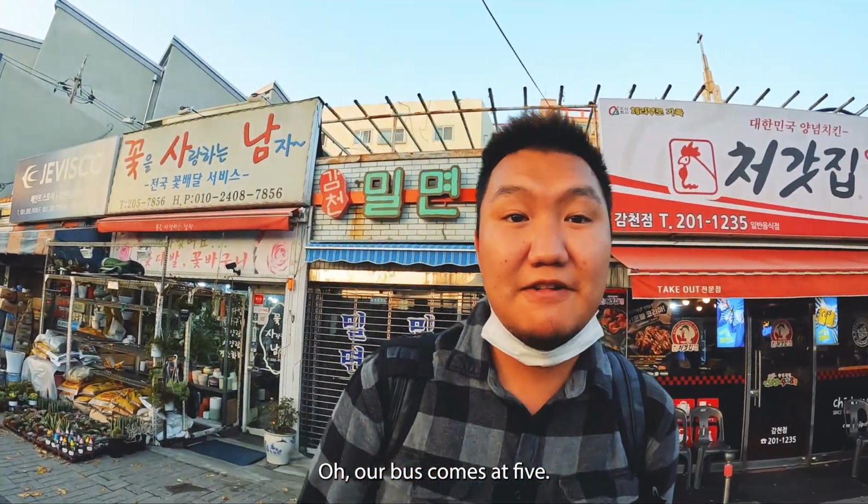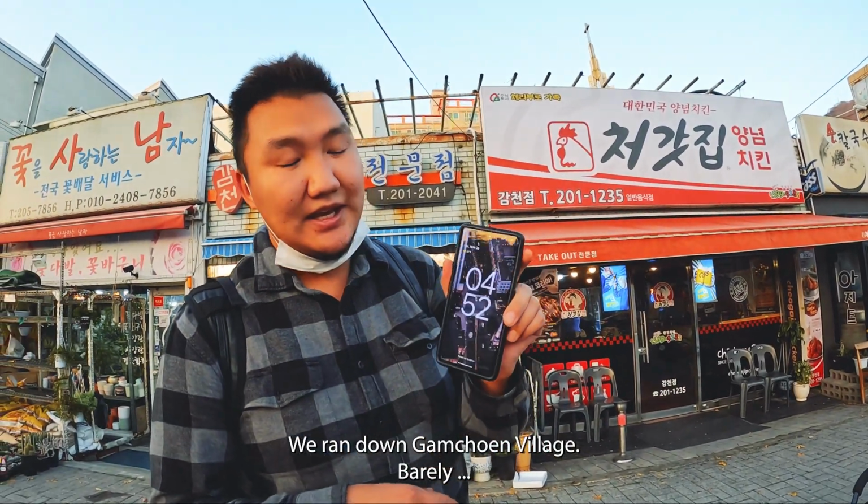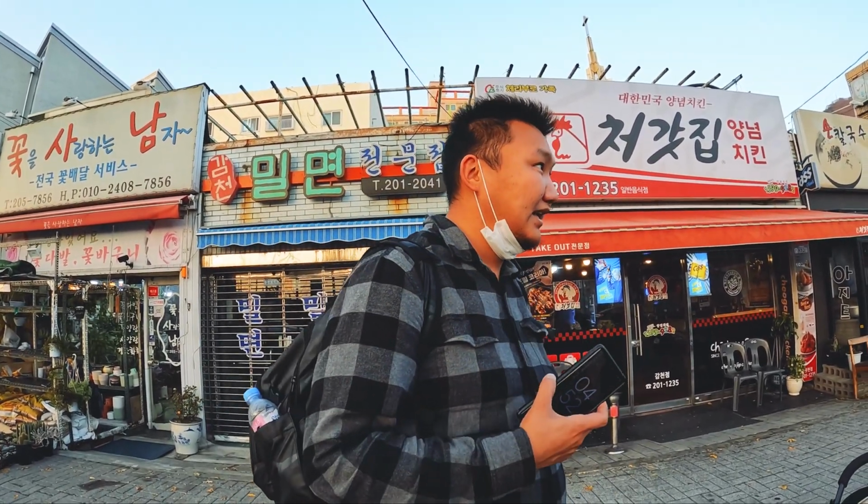Our bus comes at 5. We ran down Gamcheon village. Barely passed.